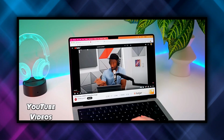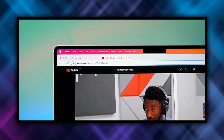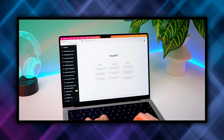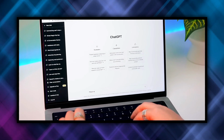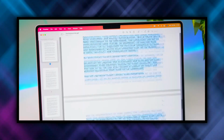But it doesn't stop there. You can even ask ChatGPT to summarize YouTube videos. Just copy the video link and the title, paste them into ChatGPT, and let it work its magic. What's truly mind-blowing about ChatGPT is its ability to summarize hundreds of pages of text in just a matter of seconds.